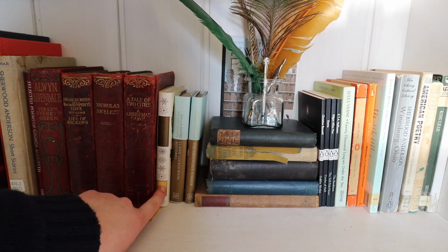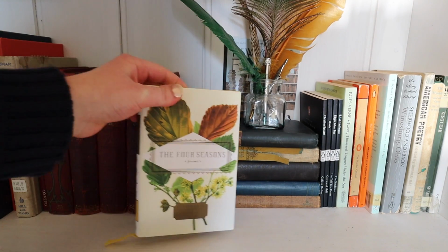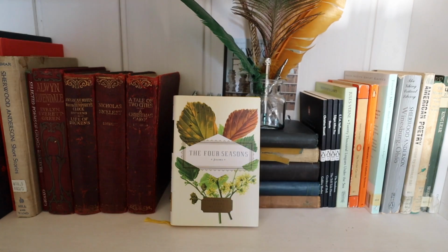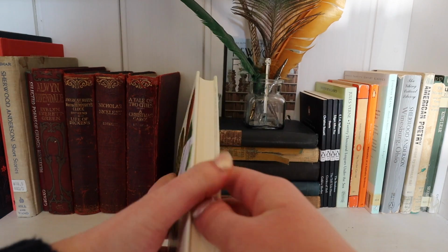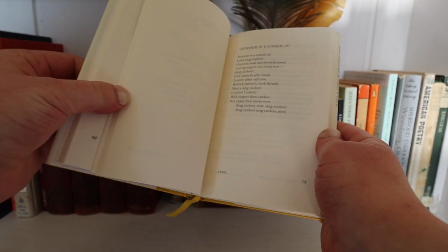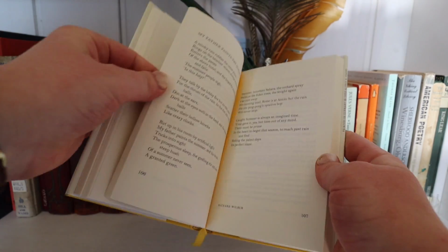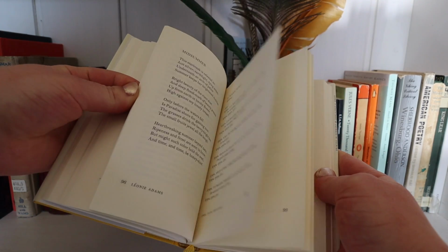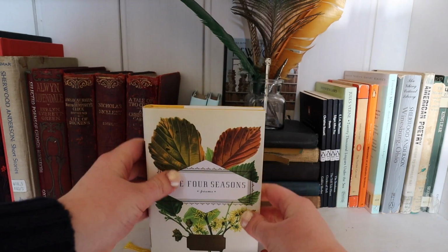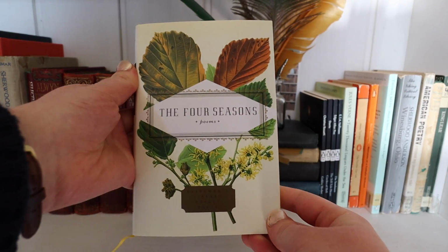Next here, these are obviously not old books, these are new books, but I think they're really beautiful. So this first one is my favourite poetry anthology at the moment. It's the Four Seasons poems by the Everyman's Library Pocket Poets. Everyman does really beautiful books, and this is just a collection of poems separated into the seasons. This is summer, and then it gives you a collection of poems. I haven't read this front to back, but I love dipping into this and I would highly recommend it.